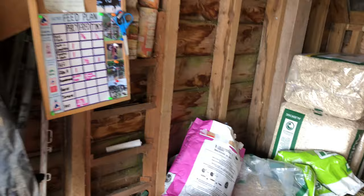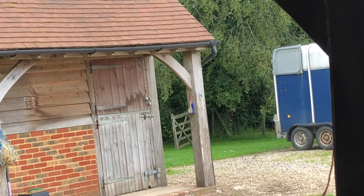And the rubbish needs to go at some point. And Percy's bedding is up there, which will end up in his stable when it's clear. That's for another day.